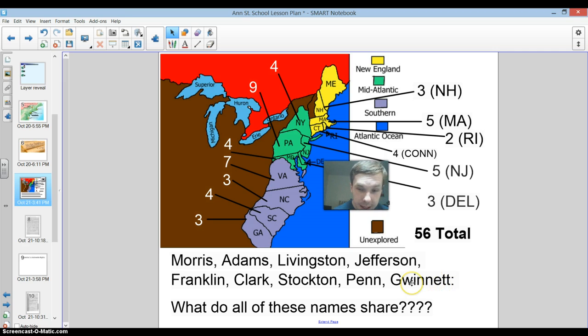Gwinnett. How many of you are baseball fans? How many of you play club baseball? Gwinnett, Georgia is named after one of the signers of the Declaration of Independence and is a baseball mecca for getting recruited because of all the different tournaments. Now, Morris. Governor Morris actually wasn't from New Jersey, yet we have a hotel in Morristown named after him. We have a town named after him.